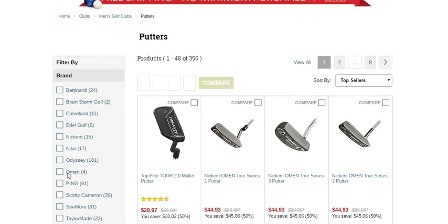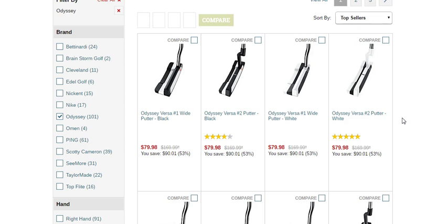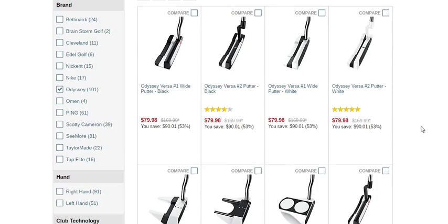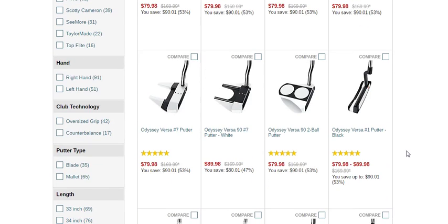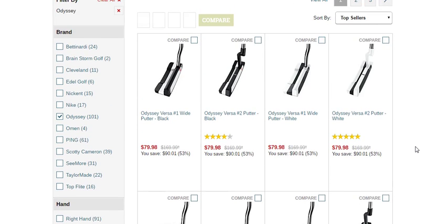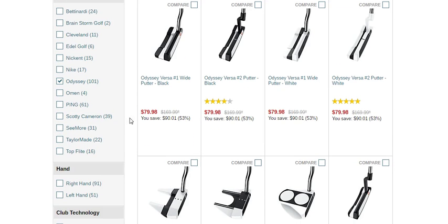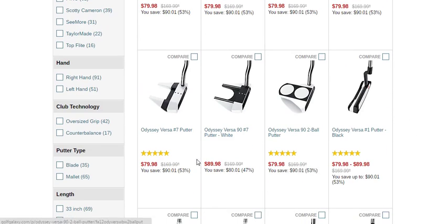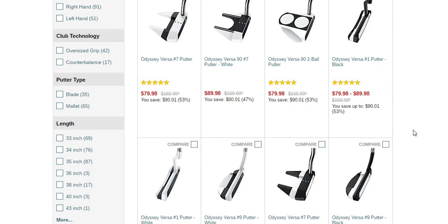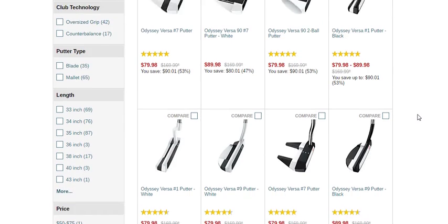Now, when it comes to these, I think Odyssey, I found, in the last video you saw, I had an Odyssey putter. That's probably the third one I've found to resell. So the Odyssey putters are very popular, and they sell very well. They can sell anywhere between $60 to $100 used on eBay. And you see here, you're probably thinking, these are selling for $80. These are new, so why would somebody pay $80 or $90 for a used one?